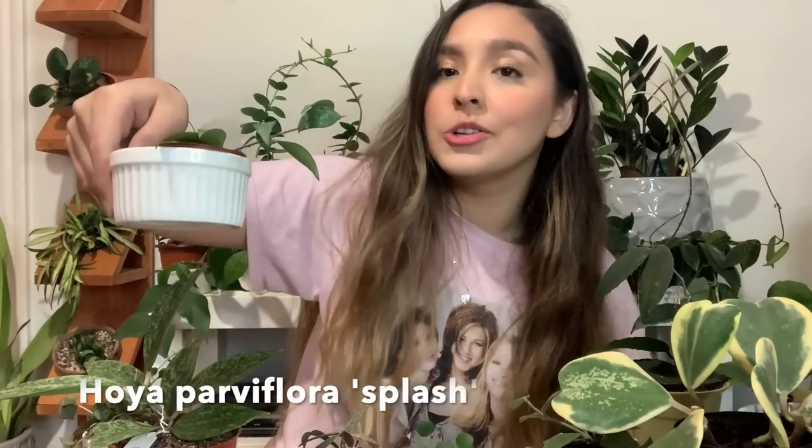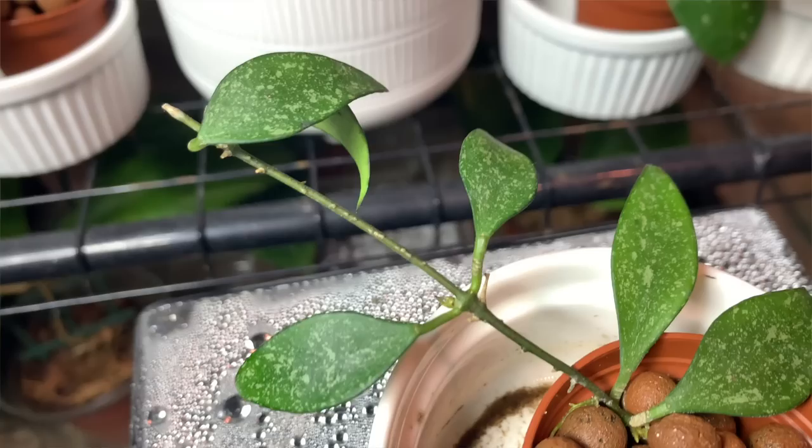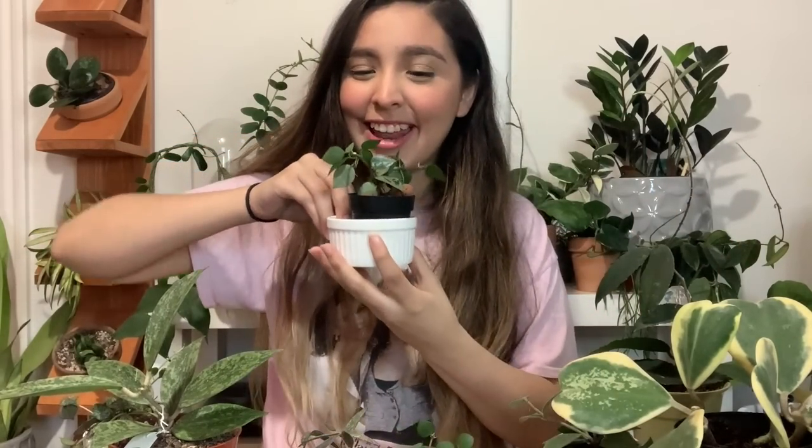And then another plant that is actually kind of similar to Hoya bella, in my opinion, is the Hoya parviflora splash, which I also got from Hoya How in that same order that I made with the chinguinensis. This is a Hoya parviflora splash. Like I said, she's a beauty. I am super happy that this rooted for me, but it is just a gorgeous, gorgeous, gorgeous plant. And the next plant is actually a rehab plant. And I haven't updated you guys on this plant in a long time.